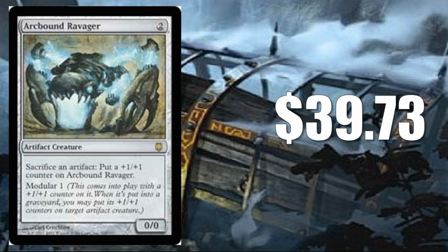Arcbound Ravager. This is the Darksteel version, $39.73, although you can pick up the Modern Masters version for about the same price point, depending on which one you prefer again. But this card is a key part of Affinity in Modern. It's also very good in Vintage shops. Now, the percentage of people playing paper Magic and playing Vintage shops probably isn't super high, but it's enough to move the needle, definitely, on this card. More so, though, Affinity players in Modern are the ones looking at this particular card.